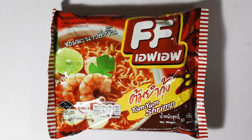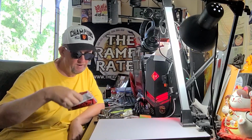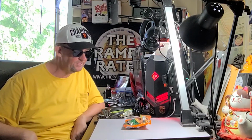And I've never had a pack version from this brand, but FF stands for Fashion Food. This is Thai, and it says it's like a spicy tomato. Tom Yum shrimp. Okay, I was way off, but cool, thank you. And another Fashion Food variety. This is an Oriental, so this could be pretty much anything. I'm sure it'll be good though, it's Thai.